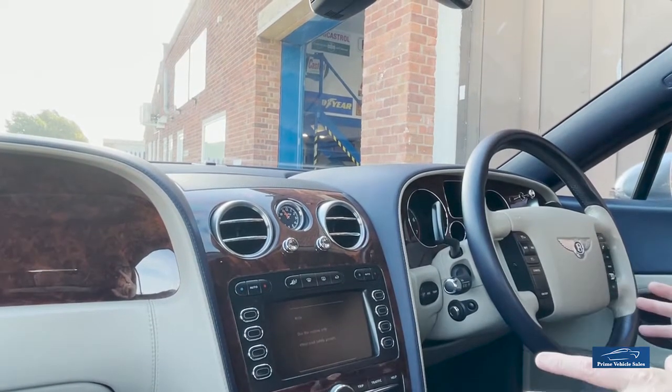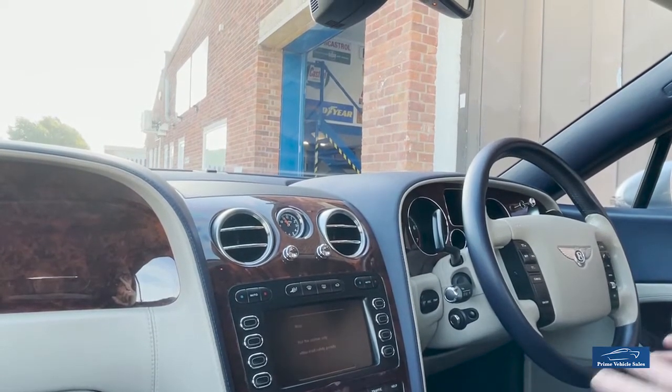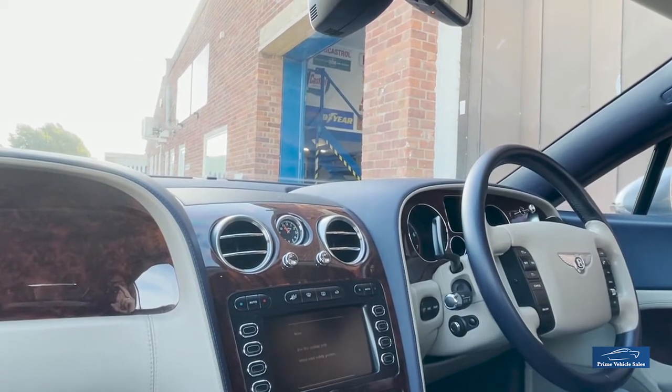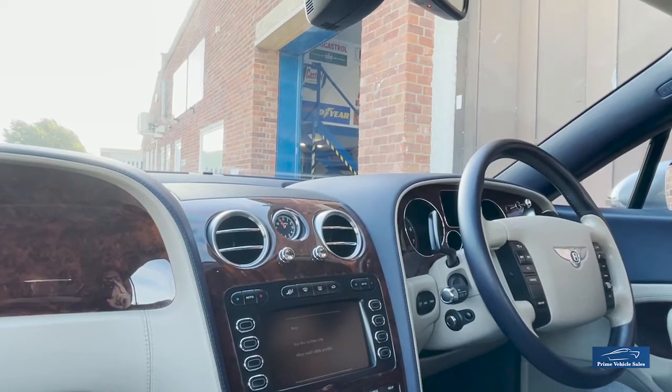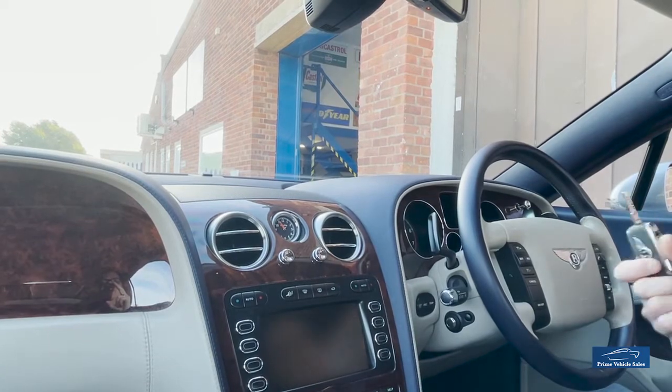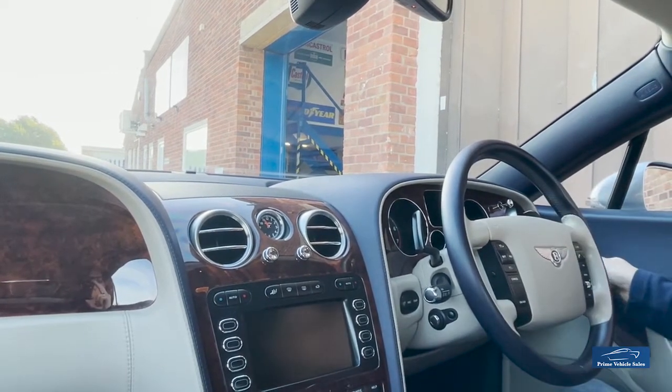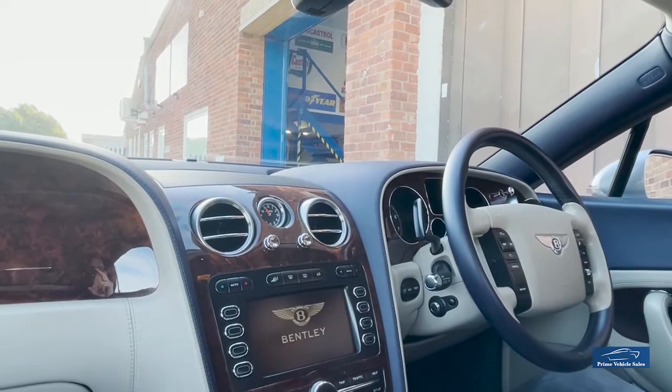The car was local to us. We know the owner of the car. He's had it maintained by Colbrooks. No expense has been spared on the car. We've got two keys for it. There is one of them there. Fantastic looking key. Both got Bentley key tags as well. There is the slot there, but it is also keyless start.